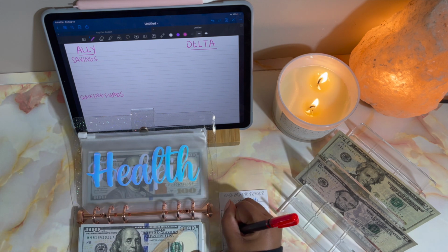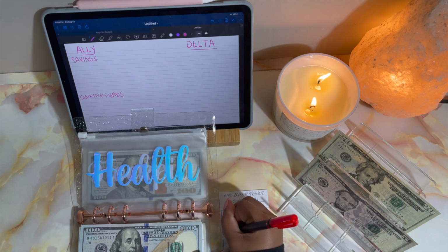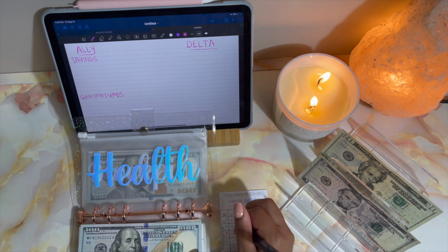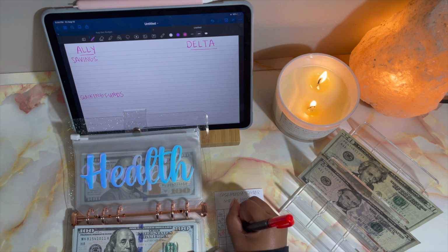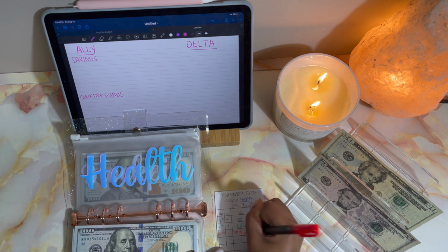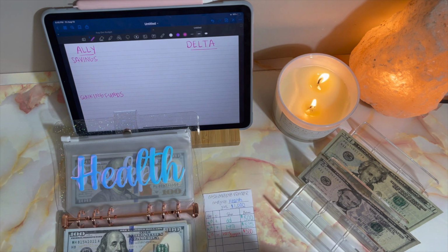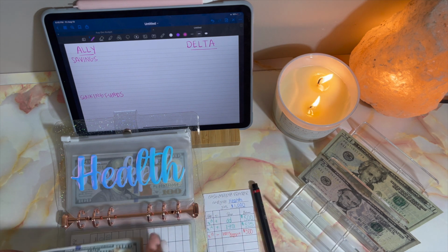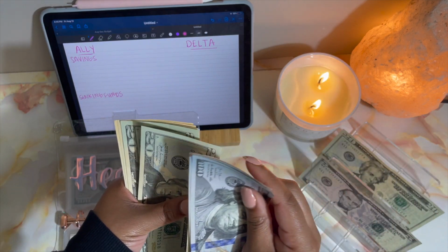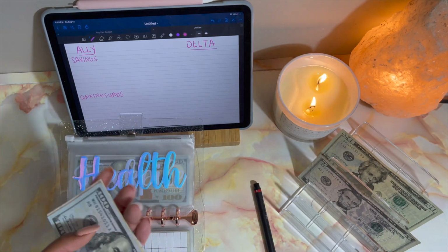So today is, I don't know, but I'm just going to say today is the 15th. Subtract, and I'm just going to say bank deposit. So now we'll have $500 in here. Health has 100, 200, 300, 350, 400, 20, 40, 60, 80, 90, 500. So we have the $500 in health.